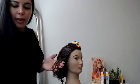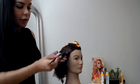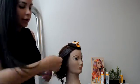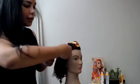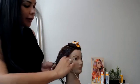Living in South Florida, I have a lot of clients that are very health conscious, and I get a lot of questions about what products that they can use that are going to help smooth their hair out that don't contain any harsh ingredients. And that's something that I love about this product, is that I can offer that as a solution to them.